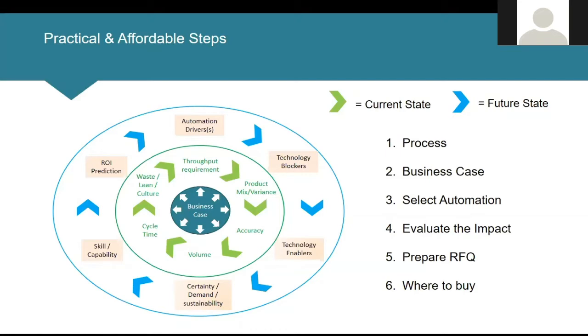And number 6, where to buy. It's important to work with the appropriate size integrator. Too large or too small may lead to delays or lack of support in the installation. Next slide, please.